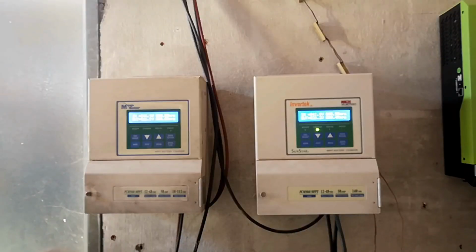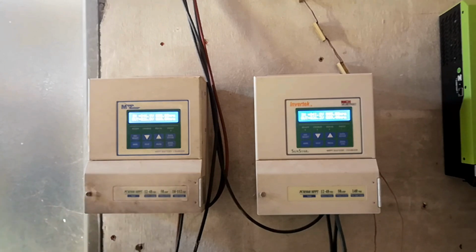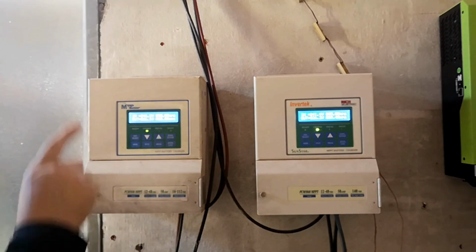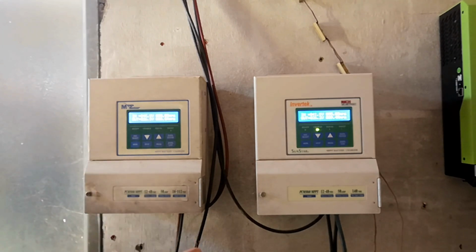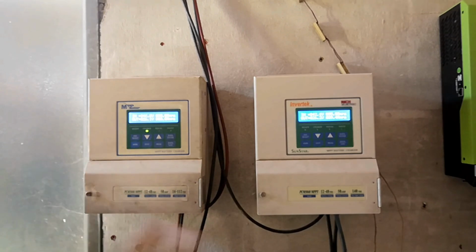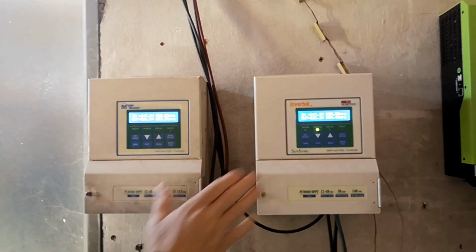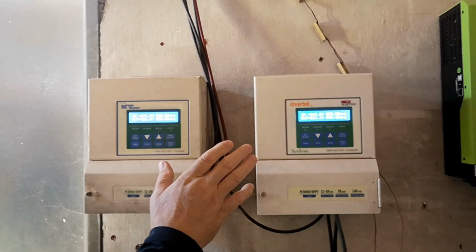Another thing that you will need are these. These are solar chargers. What's the use of it? Well, this makes sure that your batteries are not overcharged. If you don't have this, for instance, and you connect your panels directly to your batteries, if your batteries are fully charged and they continue charging, eventually they will explode. So this regulates the charge and manages the charge on your batteries. It will maintain them as well.